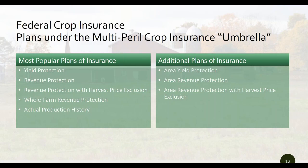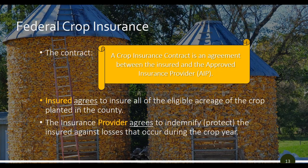All right, first, let's talk about the contract. This contract is a crop insurance contract. It's an agreement between the insured, or the farmer, and the approved insurance provider. Now, I want everybody to make note of the first acronym that you see there, because you're going to see this acronym in other slides. That acronym is AIP. It stands for Insurance Provider or Approved Insurance Provider.